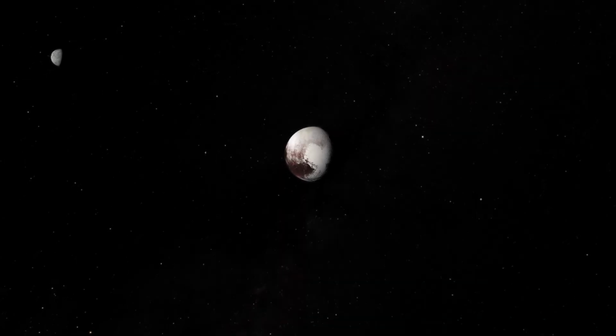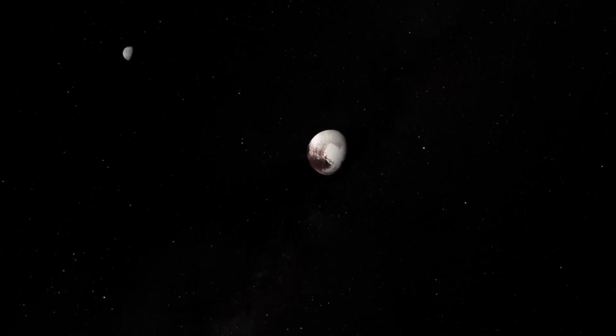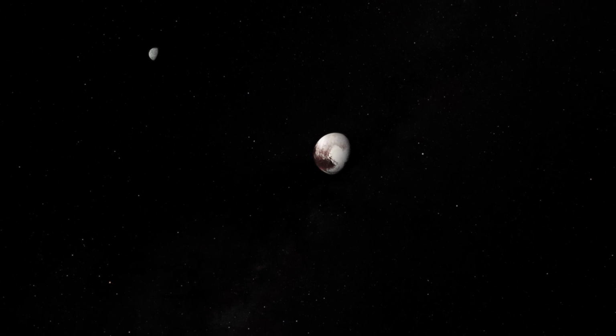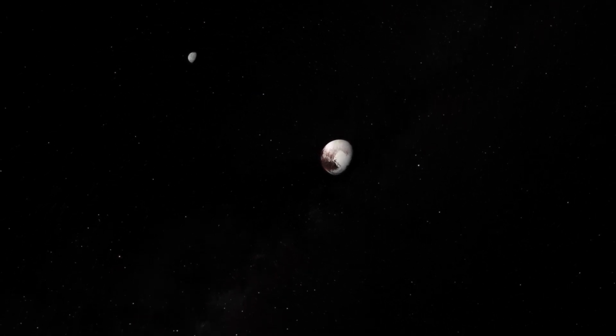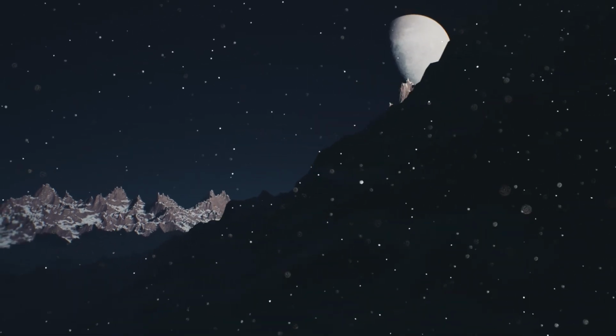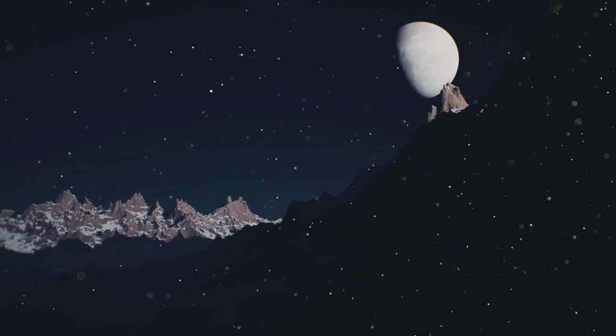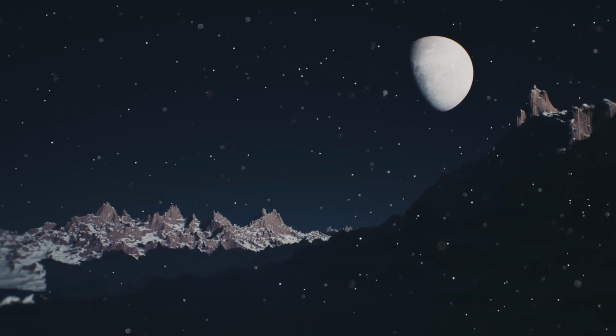The mountains on Pluto are made of water ice frozen as hard as granite and are covered in a type of snow composed of frozen methane. Some of these towering peaks can reach heights of up to 2.2 miles, which is 3.5 kilometers above the surrounding terrain, similar to the Rocky Mountains in North America. How they formed is a mystery.